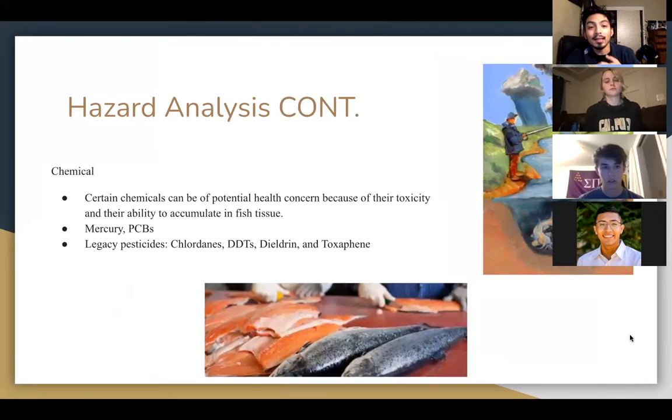And then finally, chemical hazards. These can range from a variety of things, but the main issue with shellfish is it can accumulate in fish tissue. So that's stuff like mercury, PCBs, legacy pesticides. That's just pesticides that were used in California. You actually find a lot of it in California. All those pesticides that you see on the screen, such as DDTs and all that, are completely banned, but you still find them in our fish today. And the only way that you really can avoid those is by simply eating less fish.